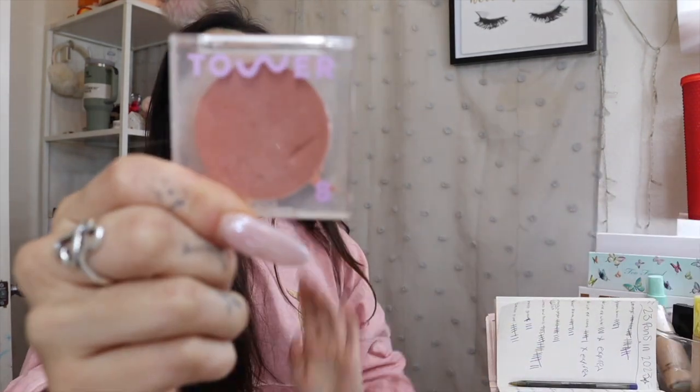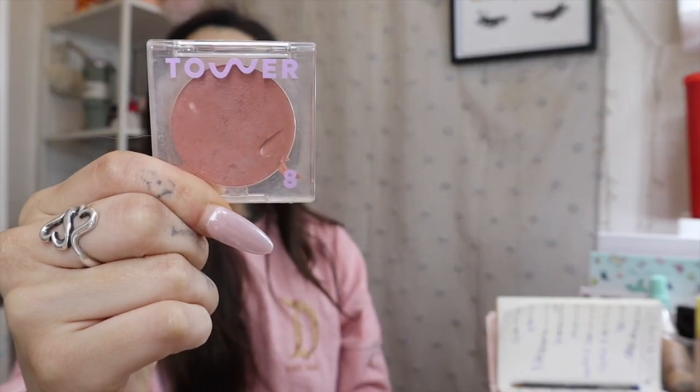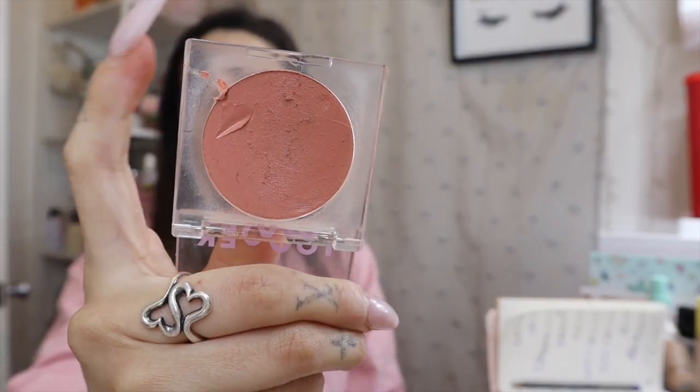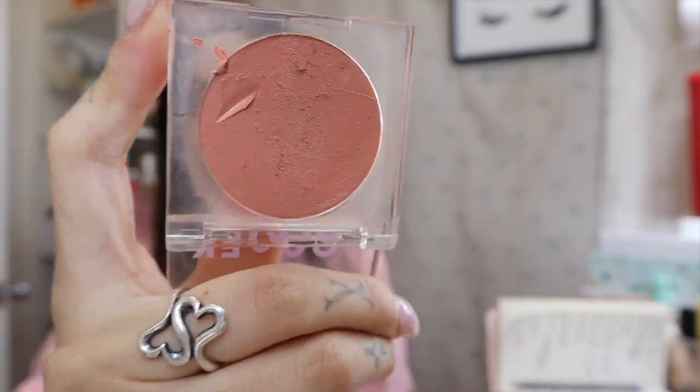So let's just move on to the Tower 28 blush. Here it is, and I've used this a total of 9 times so far. This is in the shade Magic Hour. Here is what it is looking like. It is a little bit messy, and I also dug my nail in there, as you could tell, and there's lint on there. I guess when you use a brush or a sponge, it just gets linty. But yeah, that is what my blush is looking like right now.